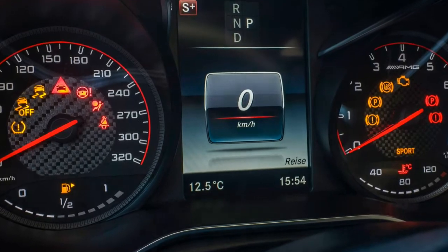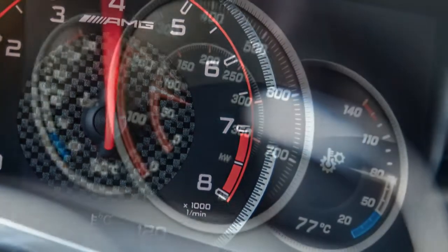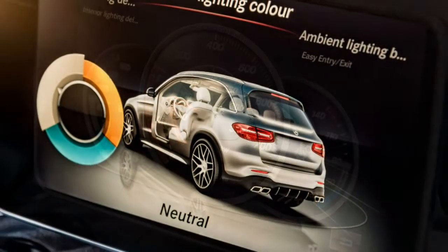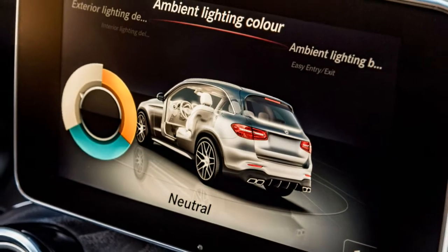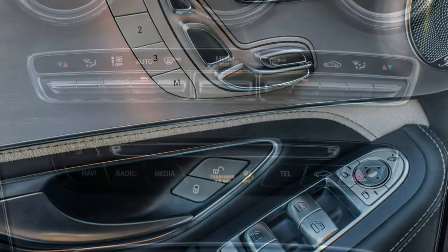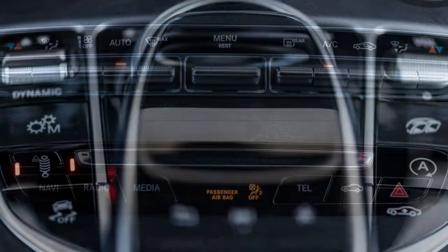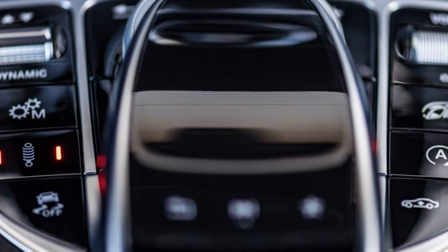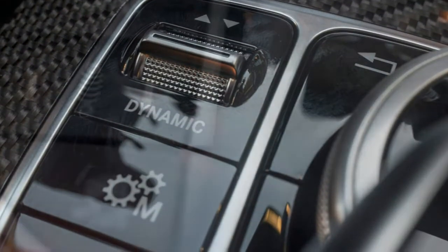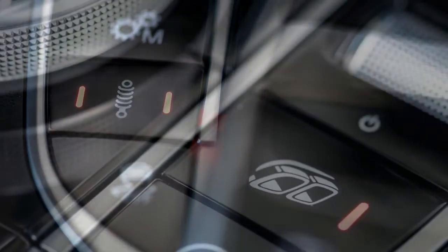AMG claims the GLC63 S Coupe can hit 60 miles per hour in 3.7 seconds, which is the same time we ran in the Macan Turbo with the Performance package. We regularly outperform Mercedes' estimates by a few tenths, so we're expecting the base GLC63 models to match the Porsche and the S Coupe to blast to 60 in 3.6 seconds and gallop through a quarter mile in less than 12 seconds. All of this is aided by launch control, of course.